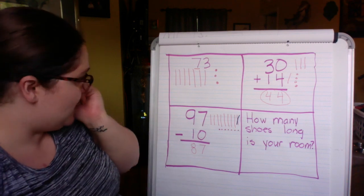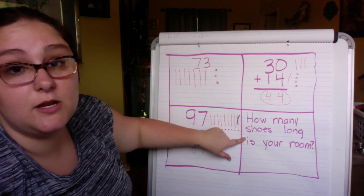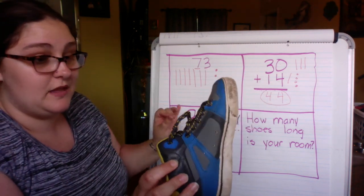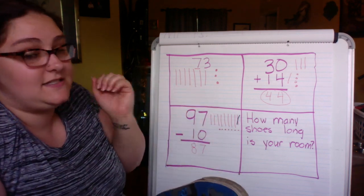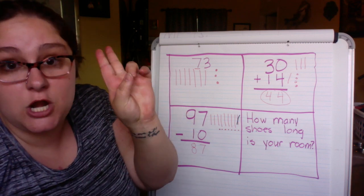Perfect. Okay, so it says, how many shoes long is your room? We're still talking about your bedroom. So I want you to take the shoes you wear. These are Eli's, and they're quite dirty. And you have two shoes. You don't have to wear them to do this, or you could wear them and step one in front of the other. But remember, no gaps and no overlaps.